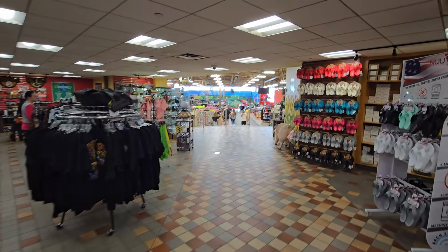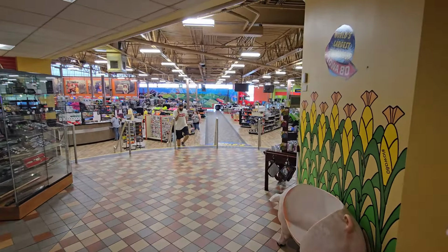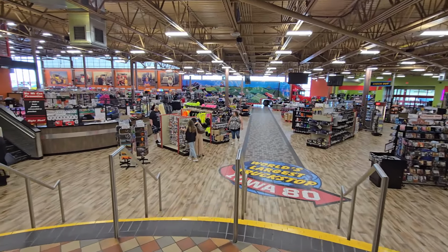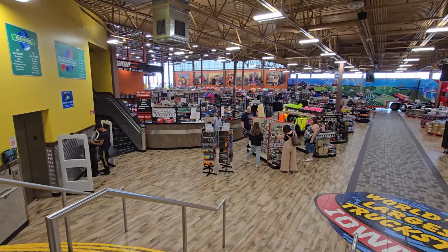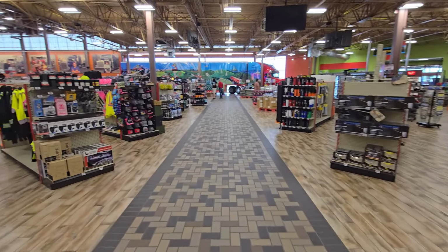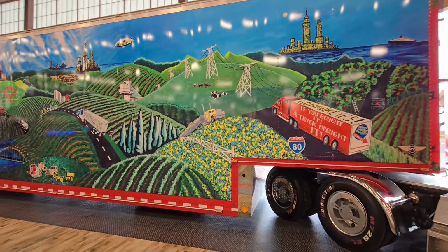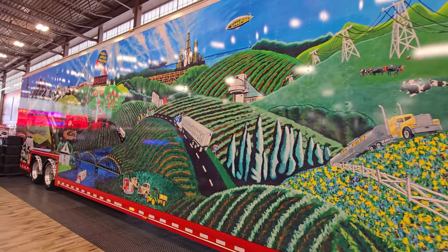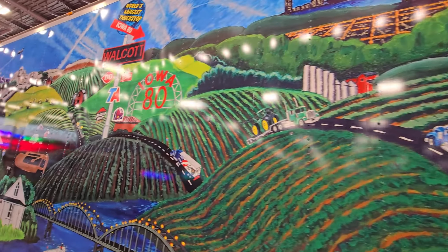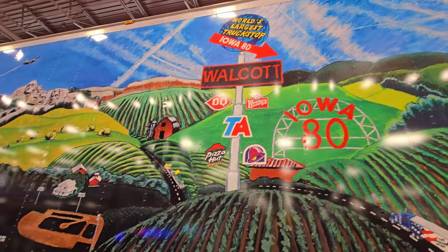And oh my goodness, look at that. There's a truck parked in here. Watch the stairs. They have the whole Interstate 80 on the side of this big rig, going across the country. There's Chicago off in the distance, through the hills. Pretty much right in the center you have Iowa 80.